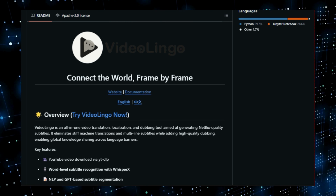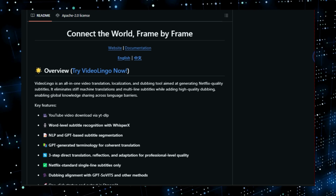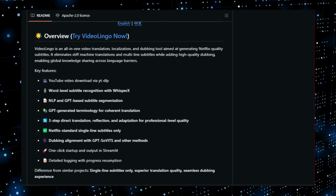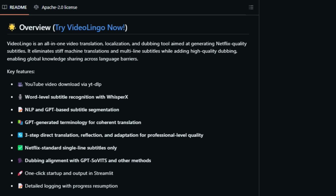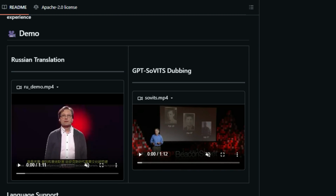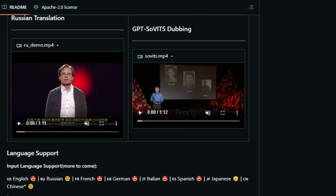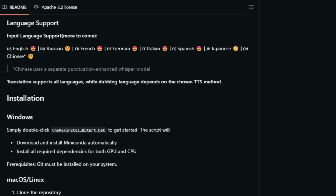One of VideoLingo's key strengths is its ability to generate single-line subtitles, a hallmark of professional productions like those on Netflix. This eliminates the distracting multi-line subtitles often seen in amateur videos. It utilizes cutting-edge technologies like WhisperX for word-level subtitle recognition and GPT for subtitle segmentation and terminology generation, ensuring coherence and accuracy in translation. The project's three-step translation process involves direct translation, reflection, and adaptation, resulting in a level of quality comparable to human translators.